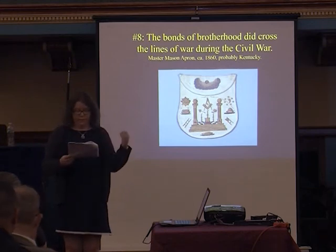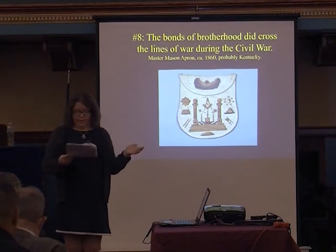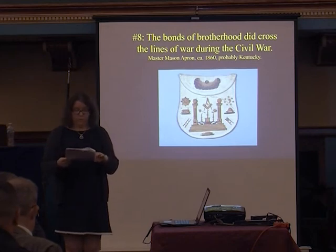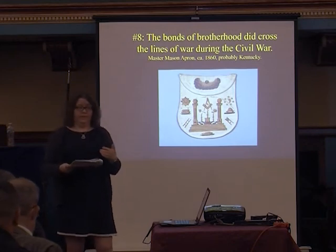And it's likely that the proper owner of this apron was unknown, so General Manson kept it in his own collection. It was passed down through 4 generations of his family before it was donated to the museum by one of his ancestors.